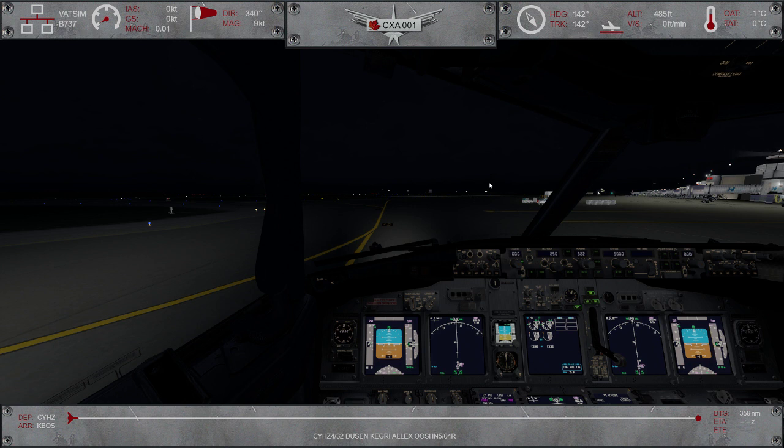Halifax Tower clear to Boston, Halifax 4 departure flight plan route. I only got 447 on the squawk code. Squawk 4347, Canadian Express 210.